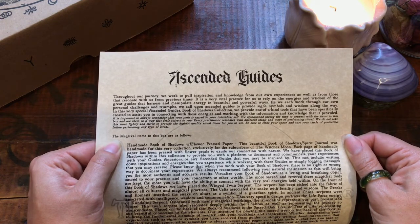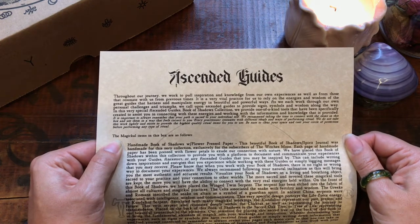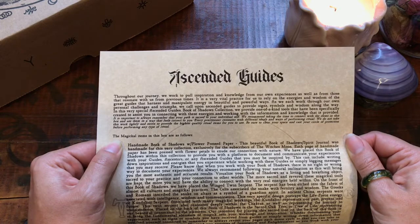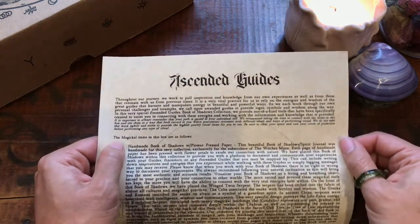In this very special Ascended Guides Book of Shadows collection, we provide one-of-a-kind tools that have been specifically created to assist you in connecting with these energies and working with the information and knowledge that is provided. So let us jump into this box.